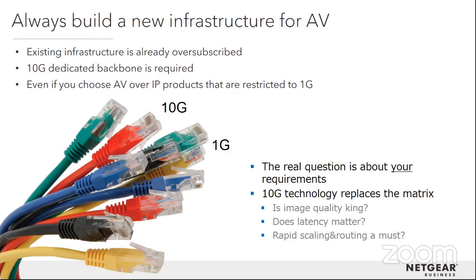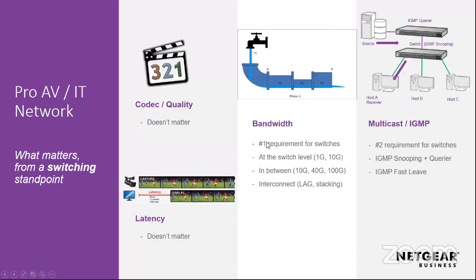So it doesn't always necessarily mean 10 gig at the endpoint. It can actually mean 10 gig on the backbone. And 10 gig for a backbone, even on a 1 gig solution, is becoming more and more relevant. So the real question is whether you're placing 10 gig at the edge or on the backbone of your network. But in some way, shape, or form, it can play a very big part in what you do when you deploy an AV over IP system.